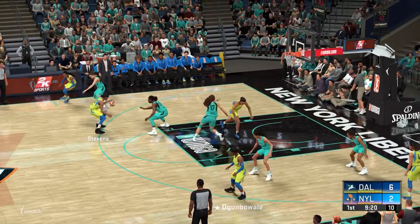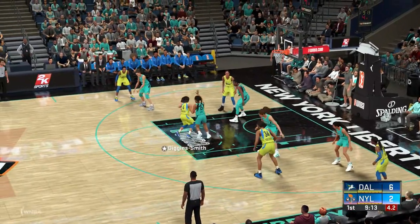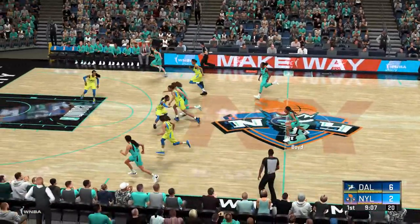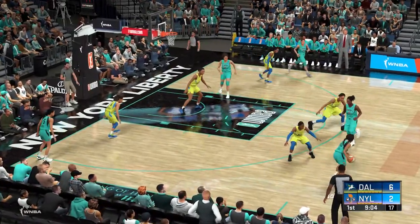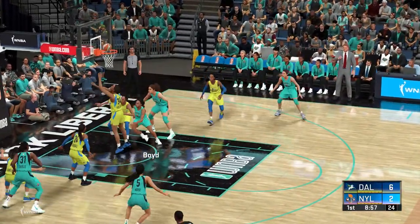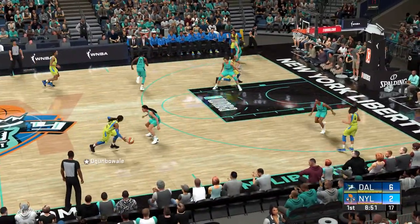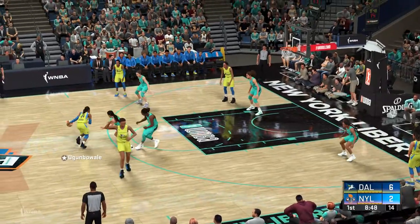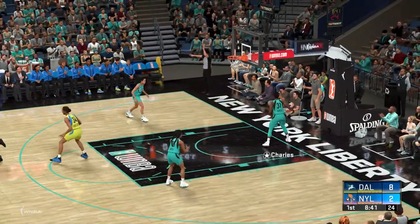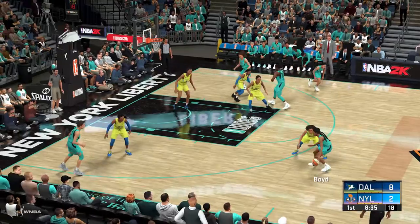Stevens with it. Watch Cutter, watch Cutter. Thornton. Pass to Diggins Smith. Rebounded by Boyd. Those chances, usually they're 2 points for her. The D, I guess, did just enough to bother her. Azaray Stevens with some nice D. Dallas in the lead. Outside Agumbawale. Pass to McGee Stafford. Good, and the assist goes to Agumbawale. Well, using recognition and awareness, Agumbawale is able to make the unselfish delivery.